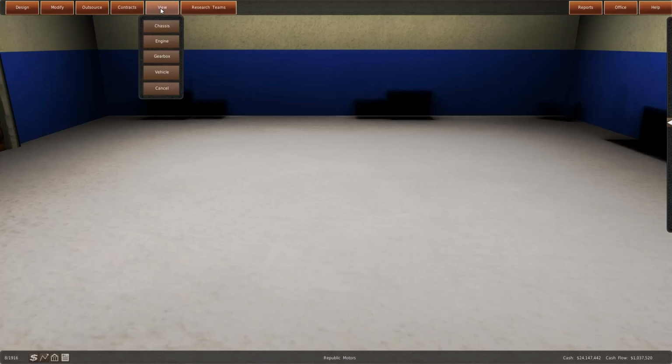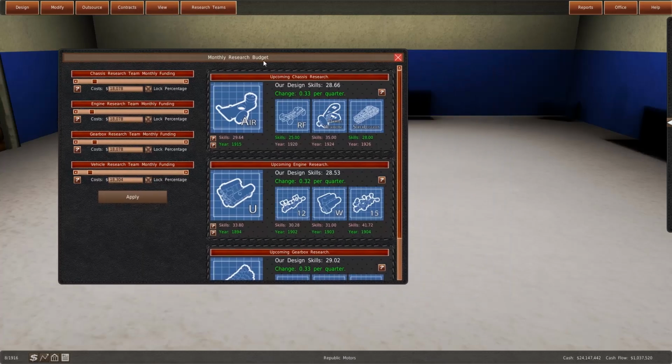Actually, one thing that I wanted to check was how are we doing on the research teams? I haven't spoken much about them. I just increased the budget and let them get what we give them. But there are some decent changes here. We're getting a change of 0.33 per quarter. So we can't get this component and we won't be able to get it anytime soon. Actually, in about a year. Okay, so in about a year we're going to get this air... that's probably air suspension. In 1920, we're going to get a new drivetrain, and in 1926, we're going to get Superleggera, if I'm reading that correctly, Superleggera chassis.